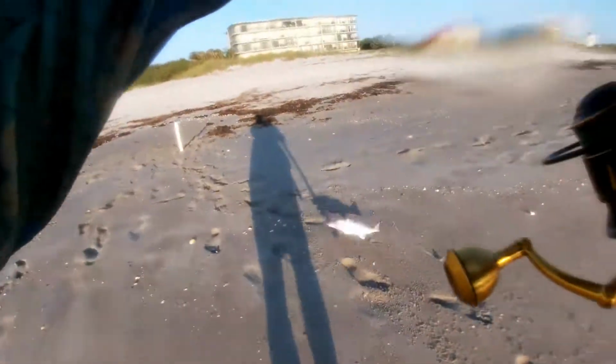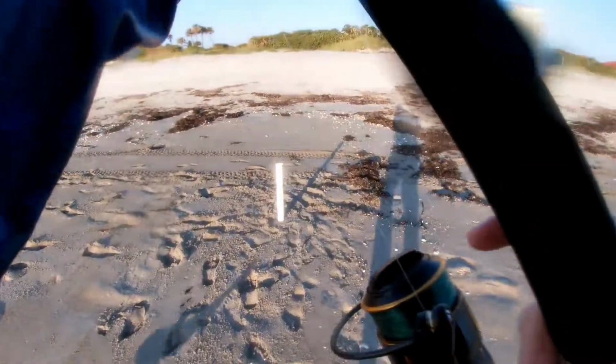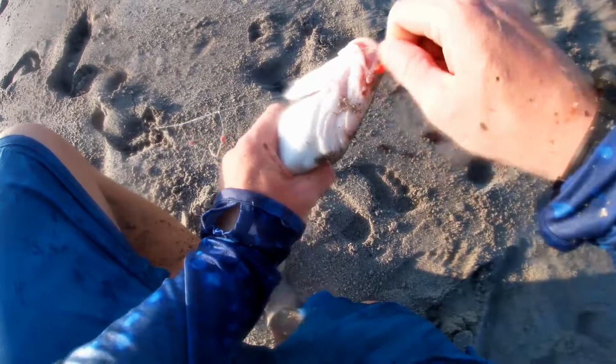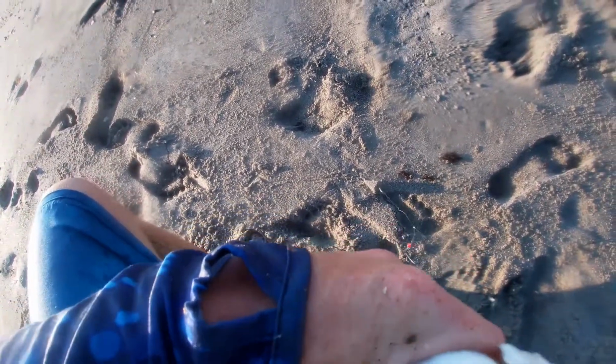Oh, whiting. Not a bad fish. Whiting, Gulf kingfish. It's actually a pretty good size one. Ladies and gentlemen, beautiful whiting. It's a pretty popular beach fish to catch and eat around here. But here he is, the hook out. There's that perfect mouth for eating sand fleas and other shrimpy crustaceans and stuff.